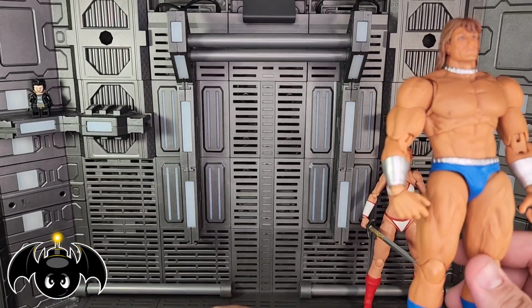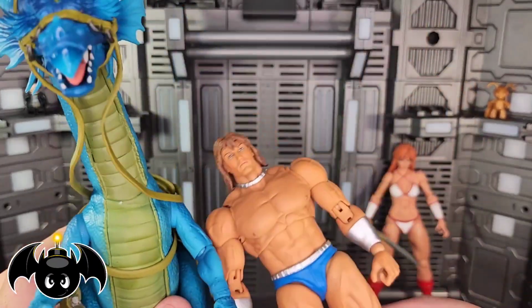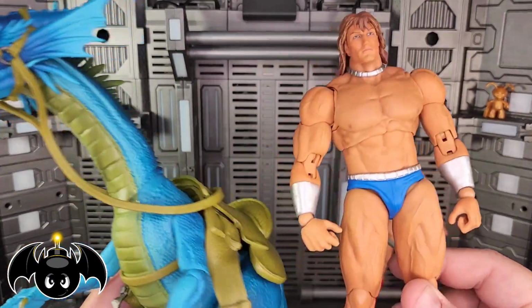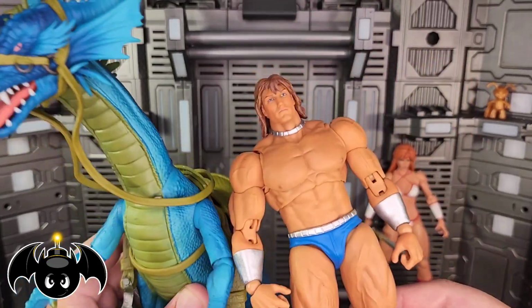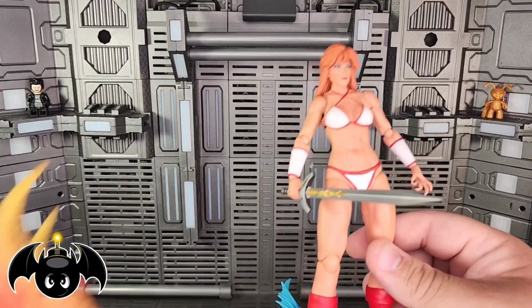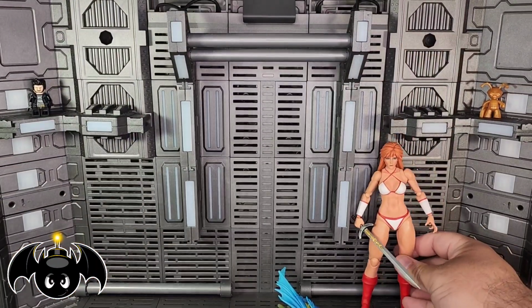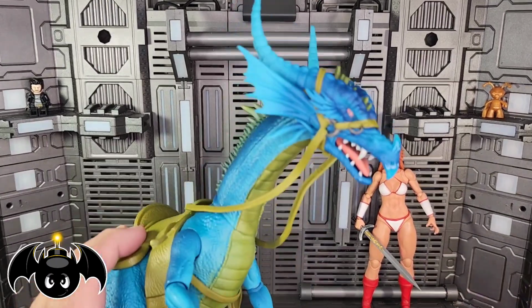You can actually, since they're the same sculpt and mold, put him with this one and then her with the red one, however you like. Since he is rocking blue, maybe you could do this with the blue dragon here, and since she is rocking red, maybe you could put her with the red dragon here. However you like. I just think it's really cool that we're getting options.